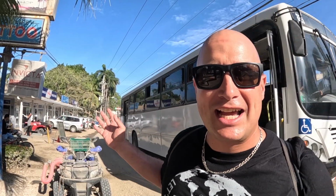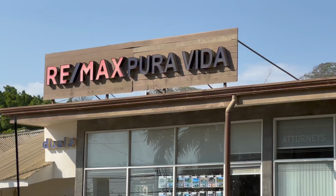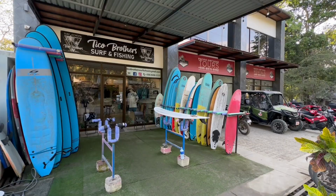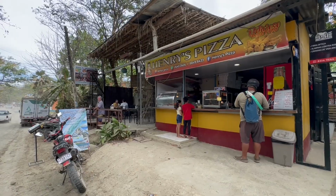Now, check it out. There are buses going by. They have real estate agents, bars, restaurants, shops to rent surfboards. It's just crazy how much has changed in the last 20 years.